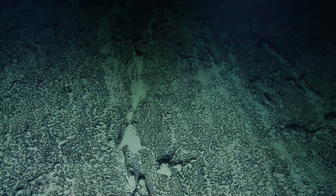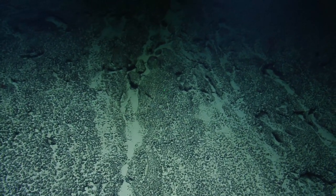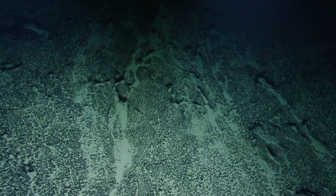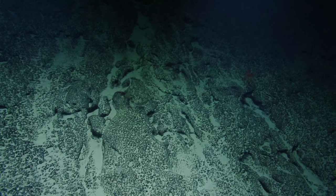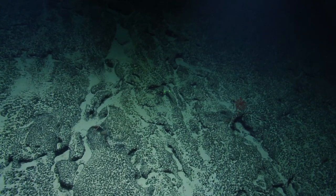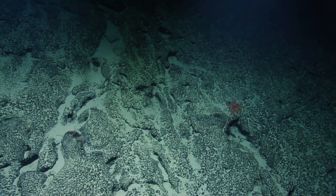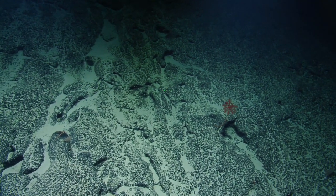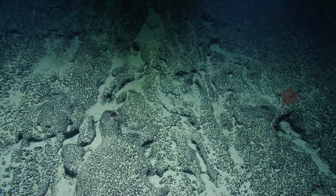Okay. So far, mainly wee little chrysogorgia and paramuriceids. Ooh, another crinoid. Same one. Oh, another Brazingid. Want to zoom on it? Yeah, can we zoom on the left there on the stars? Or the sea star? And a chrysogorgia. Or whatever it is.